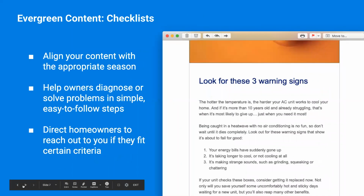You can send content that includes things like seasonal checklists and things to watch out for. This will allow you to direct homeowners to reach out to you if they fit a certain criteria, and it also empowers them to know when they have a problem that requires a professional.